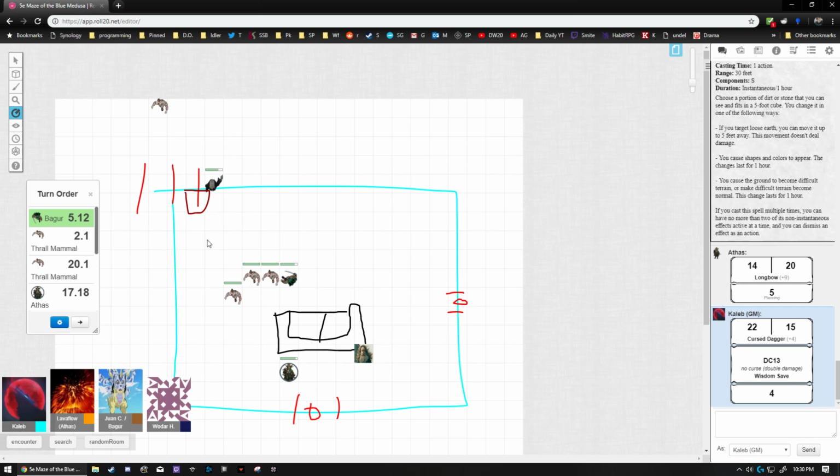Okay. I'm going to yell, take care of the animals, and I'm going to turn into a cave bear with my last wild shape and just run for it and try to hit it. Can I get to here? Or are we going to be more around here? Well, if this is 35, then it would be an extra 5. So I guess you can make it.